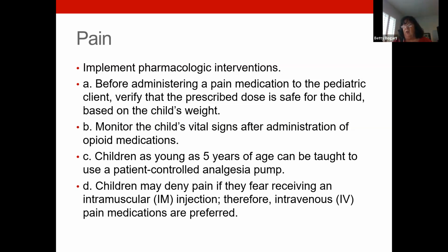And if at all possible, don't give IM injections. We can give IV as safely as IM, and then the kid's not getting a needle. As down here in Miami, they say, no pinche, which means don't give me a shot. They're afraid of it, many of them. So IV, they don't feel it. But remember, once you give IV, it's in there.